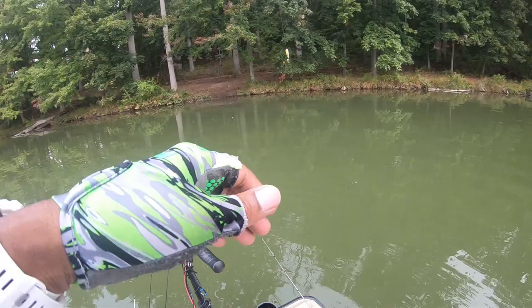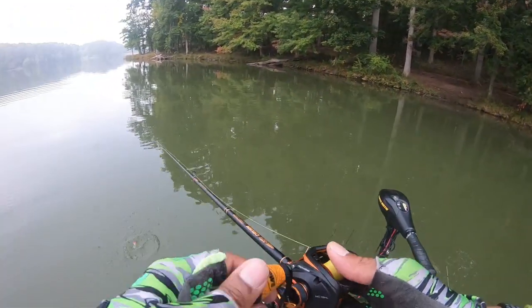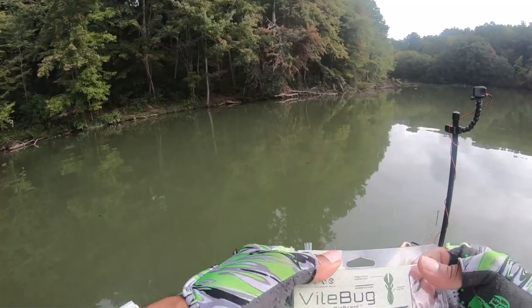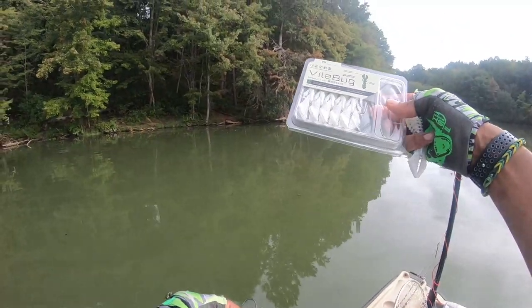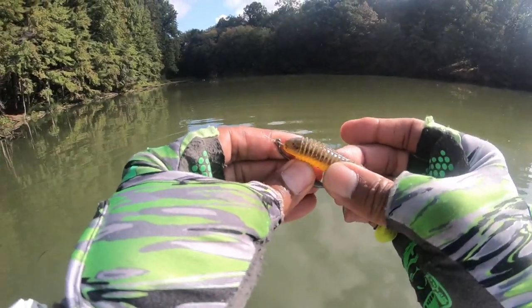So made a quick bait change up. Not really feeling the buzz because it's slick, calm water. I'm gonna go with a popper, something a little more subtle. Switched over to a KVD 1.5. You guys know the deal, orange belly craw. Changing over to a jig, putting on the Vile bug. That's what it looks like right there. Nice little bait. Just made a bait change over to the Keitech Swim Impact Fat.